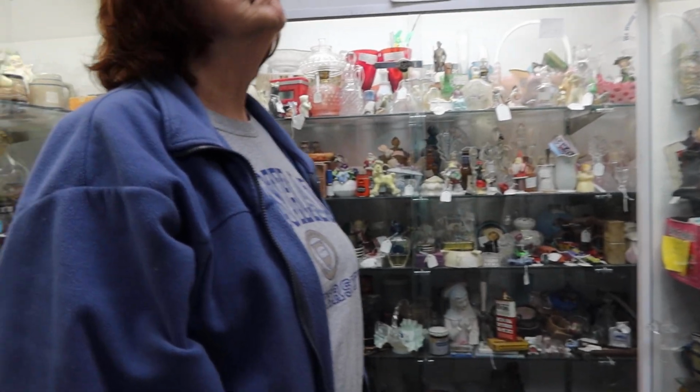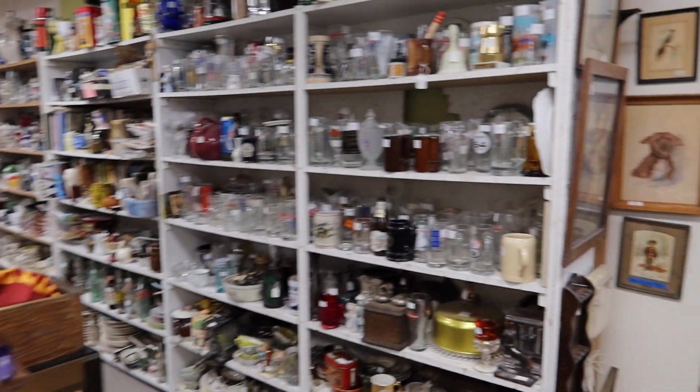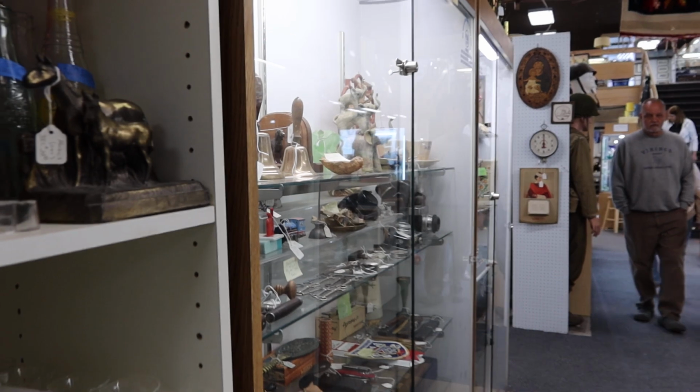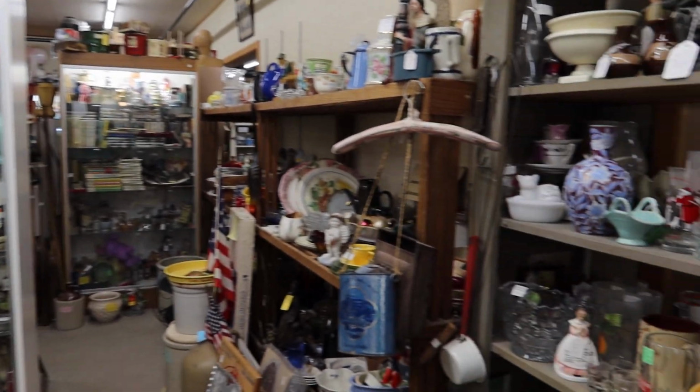Oh yeah. These are ones that are really hard to look through to see if you can find anything when they have them just completely packed full. Let's see what's down this hallway here. Lots more of everything.